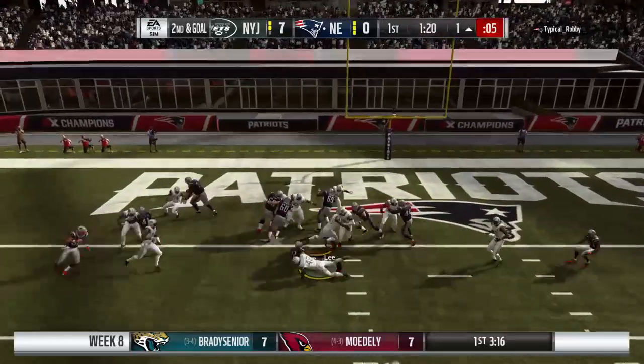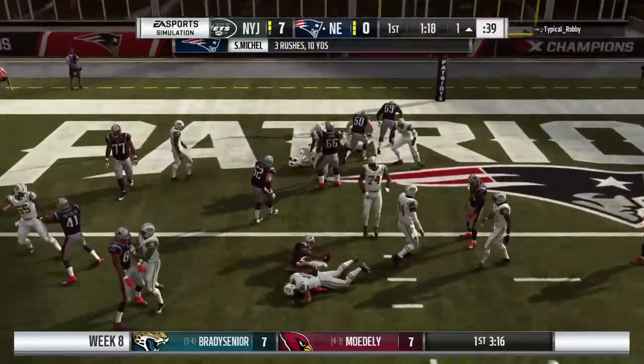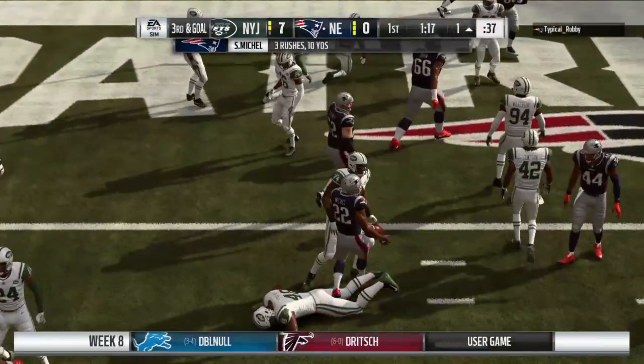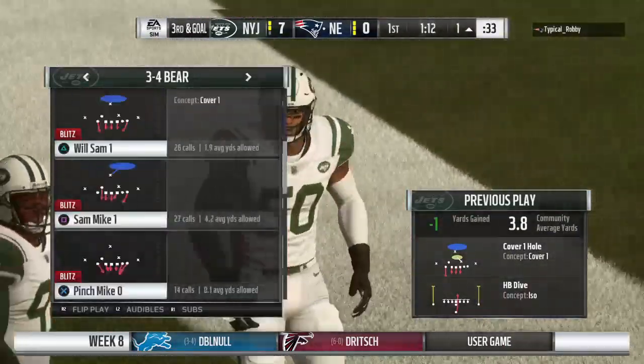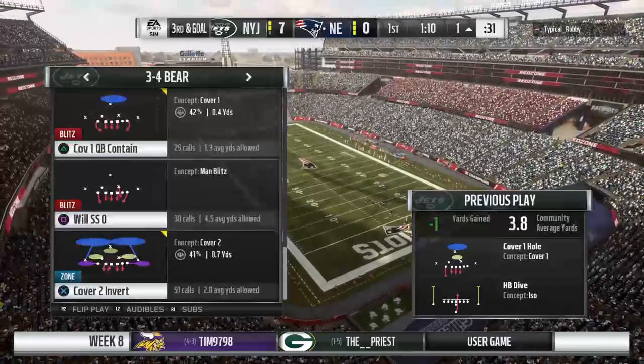And they will run it with Michel. And forget about finding a lane. He barely had time to look up before he was planted in the backfield. He'll wind up losing a yard on the play, and that'll make it 3rd and goal.